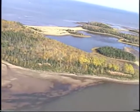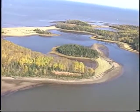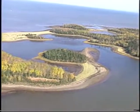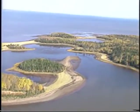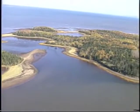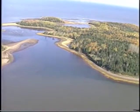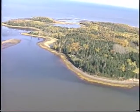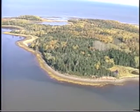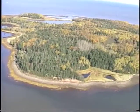then on the interior of Monroe's Island, we're just seeing them now. There's quite a few small flanking spits which protect an embayment, which is probably a fair bit of wildlife and sea bird life. We're just flying at about 500 feet and about 60 miles per hour, going along the backside of Monroe's Island.